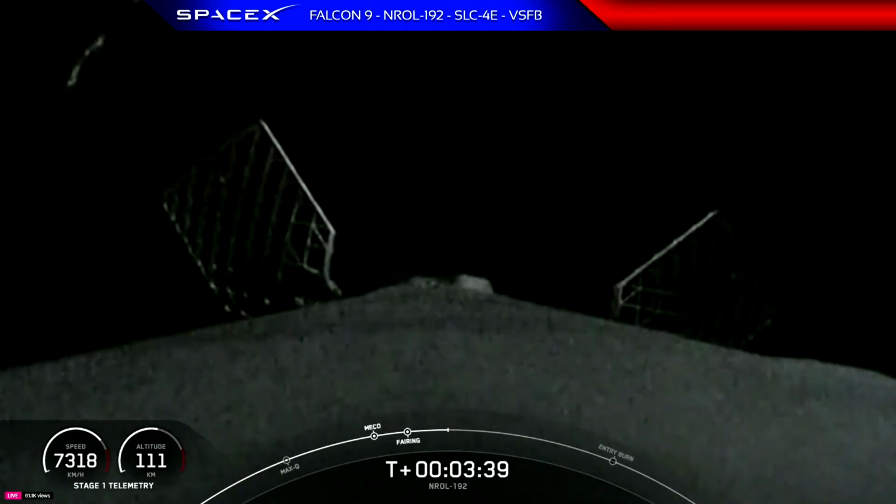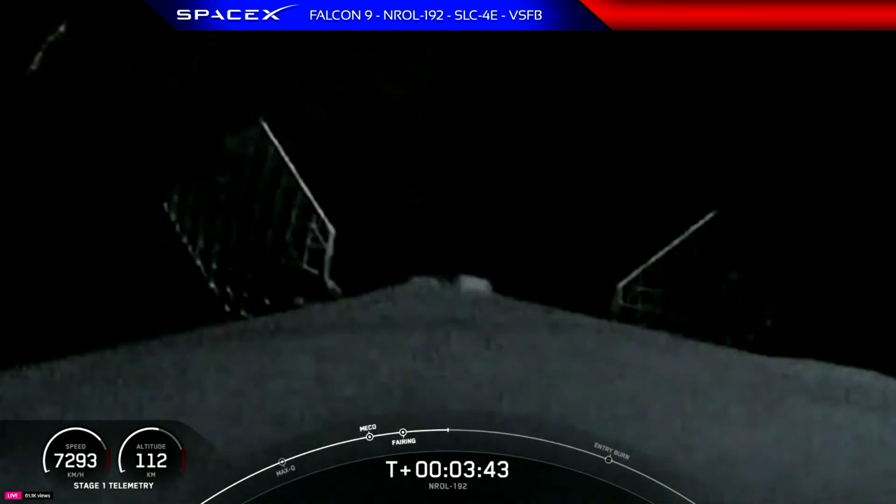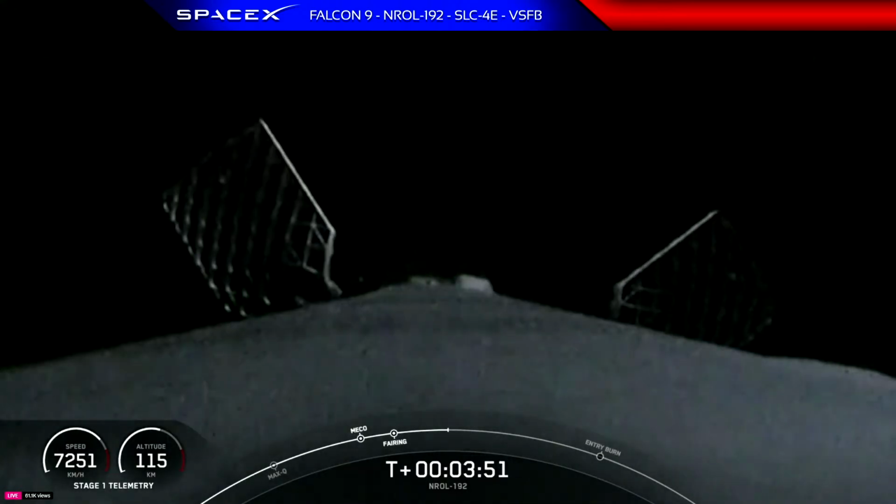Now to start the entry burn, we will relight 3 of the M1D engines on the booster, which is similar to pumping the brakes to slow down the vehicle as it passes back into the Earth's atmosphere. We need to slow down the vehicle to reduce re-entry forces, which then helps us recover and reuse the first stage.